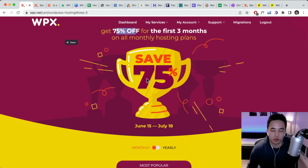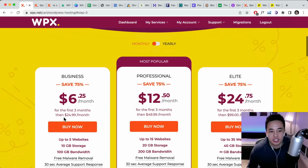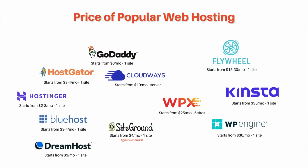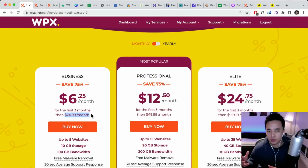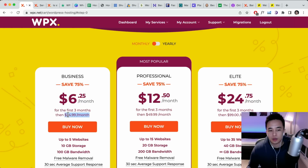But, as you guys know, web hosting companies will most of the time extend that. So I'm not quite sure if they will extend that or not, but generally they start at around $25 per month. So it's definitely not the cheapest web host out there, but it's also not the most expensive. So it's sort of mid-range. If you compare it to Bluehost or HostGator, SiteGround, Hostinger, those ones start from around $3 to $5 per month for the first promotional period that you sign up for. And generally they renew at double that amount.